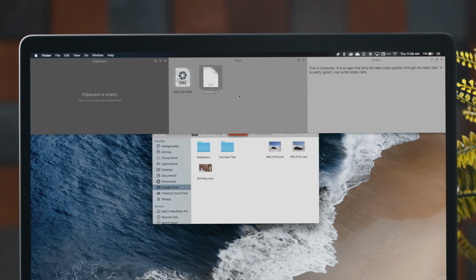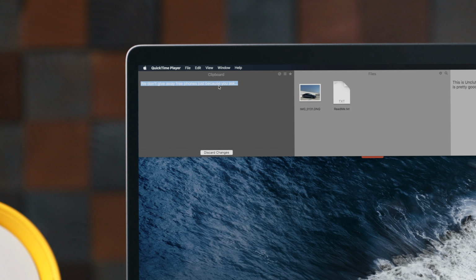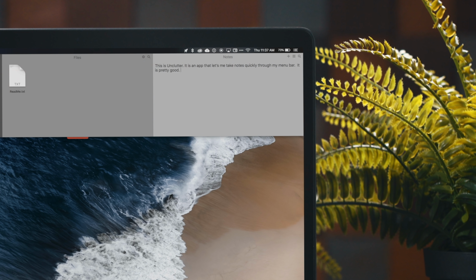So if you constantly reply to emails with the same thing, like, "We don't give away free phones because you asked," you can store all those things there. It's a really helpful utility. If you find yourself opening up like a notepad or a text edit document a lot, this is helpful too because you actually type notes right inside of the app. If you want something to help you with organization, storage, and also make your desktop look a little neater, Unclutter is a really good way to go.